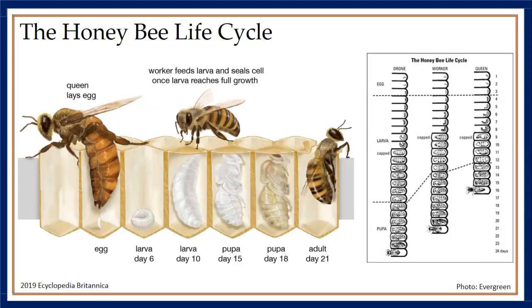And once the worker bee comes out of the cell, as you see it coming out, the first job is to clean the house, to clean where she just came from. They are on the job immediately. When they are young, they work in the house. Then they graduate later on to become foragers for the rest of their life.